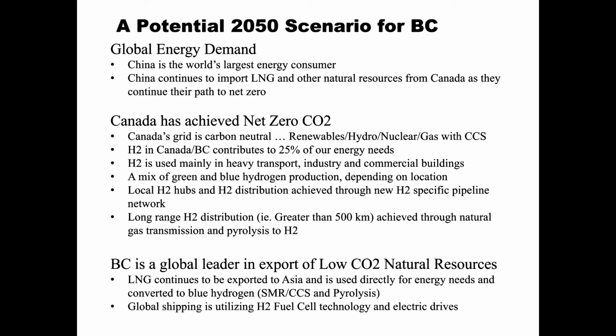A mix of blue and green hydrogen production, depending on the location. So in Western Canada, where we have good geology, there's an opportunity for blue hydrogen with CCS, and in the east of Canada, less so. So they would be looking more to electrolysis. And then, of course, the idea of pyrolysis. If we're moving natural gas around the country, we could convert it to hydrogen at its specific locations. So that's another way to get hydrogen to the east as an alternative to electrolysis. Local hydrogen hubs. I think this is a key, that the hydrogen manufacturing then has its own, shall we say, pipeline network that's local.